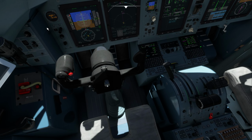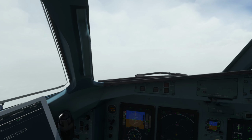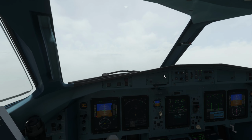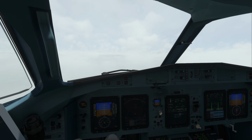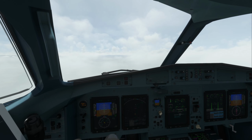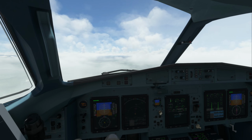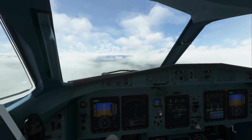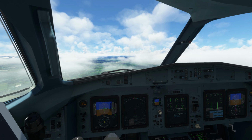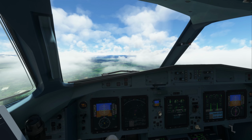There we go. So coming down through the clouds. The weather in Bogota hasn't really changed, so we're still looking at MVFR conditions, but hopefully things will clear up a little bit once we get close towards the airport.